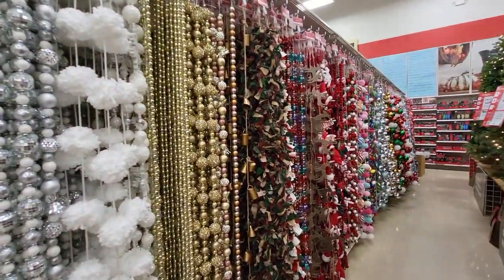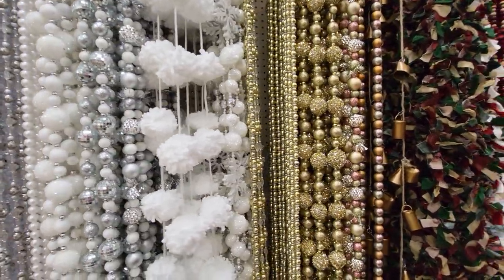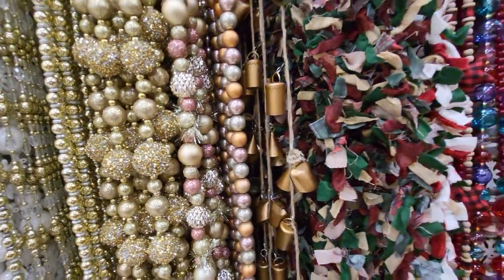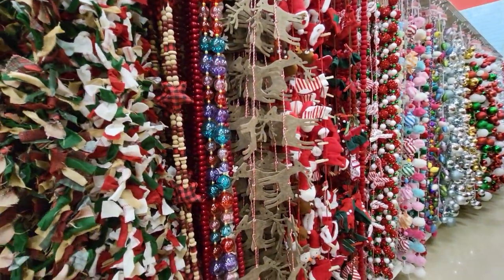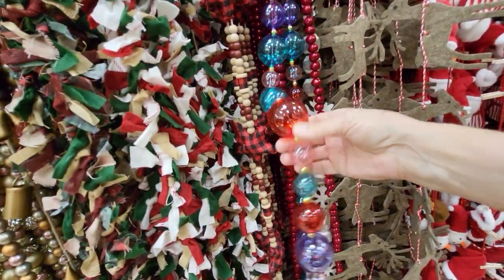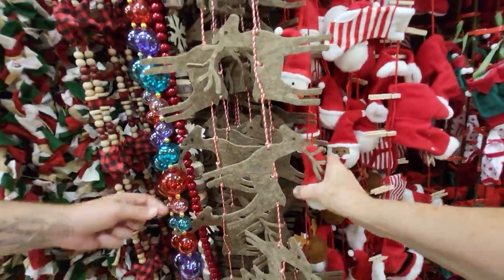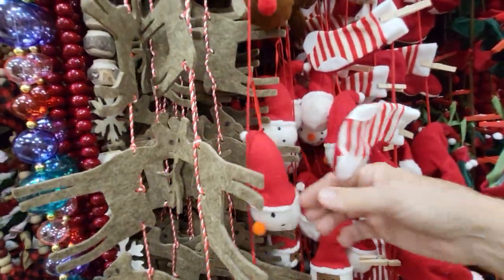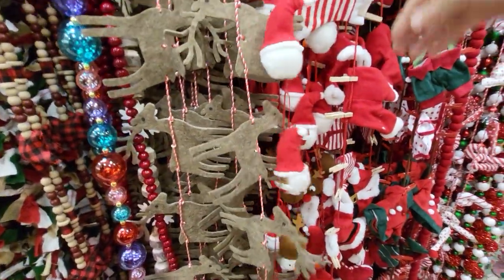So they're really long, so I'm just going to show you white, gold. Here's bells. I can't back it up anymore, and I'm right up against Christmas trees. Look at this garland. Isn't that pretty? They have reindeers. Here's snow. Oh, this is Santa Claus. Snowman. Reindeer. This is a garland with all the Christmas stuff on it.